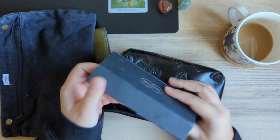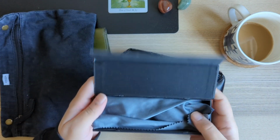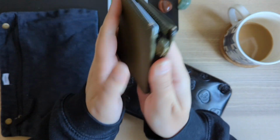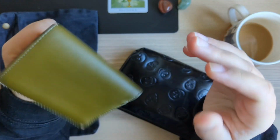We've got my sunglasses in here. Doesn't really need any explanation. They're prescription because I wear glasses. I've got my wallet here. Make sure there's no personal information. Yeah, my wallet. Everything's quite minimal.